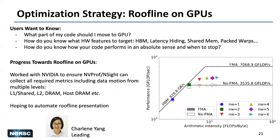Should I use the shared memory? Do I need to worry about the occupancy and so on? And then how do I know how my code performs in some absolute sense? And probably the most important question is how do I know when to stop?